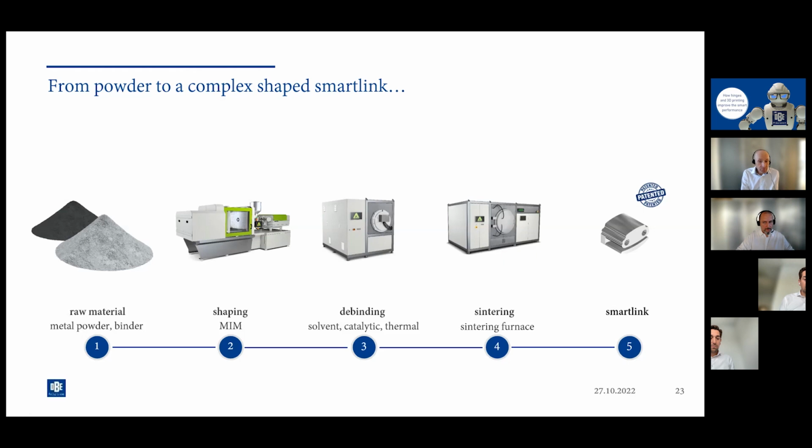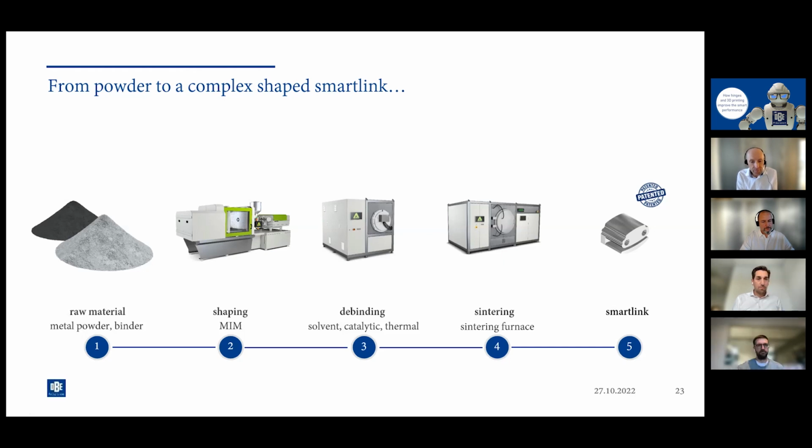After injection, the so-called green parts are transferred into a debinding oven where most of the binder is eliminated. In the last step, the parts go into a sintering oven and shrink about 20%, so the amount of the binder which was inside the feedstock. In this process, the rest of the binder is also eliminated. So at the end of the process, we have a 100% metal part without any plastic inside.